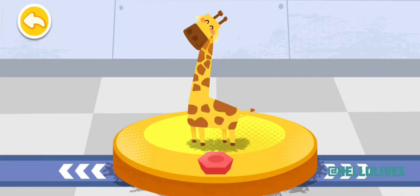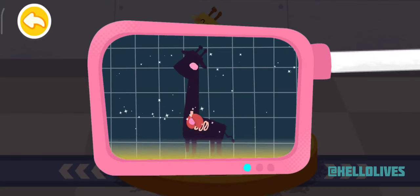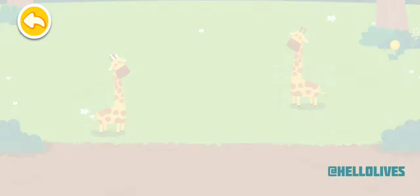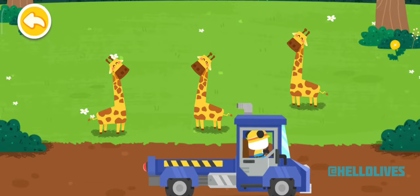Please help examine it! It is very healthy now! You've helped an animal again! Let's take it home! The giraffe lives on the grassland! Goodbye, giraffe!